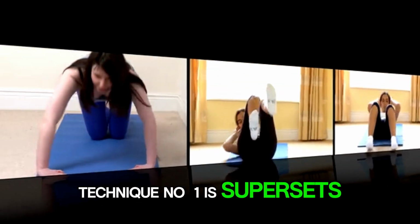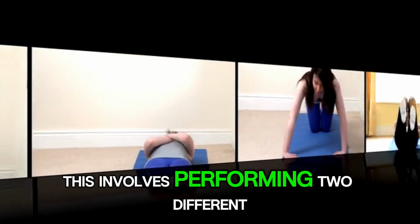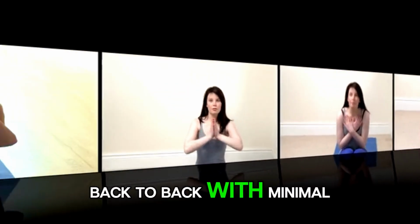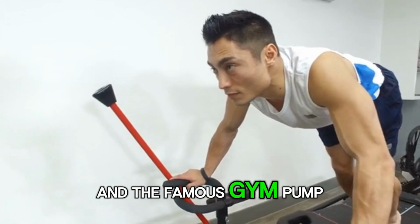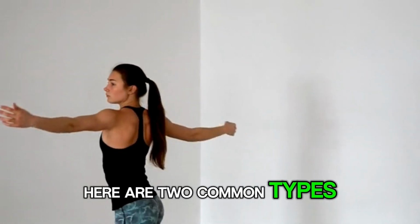Technique number 1 is supersets. This involves performing 2 different exercises back-to-back with minimal or no rest in between. This technique can boost efficiency and the famous gym pump. Here are 2 common types.